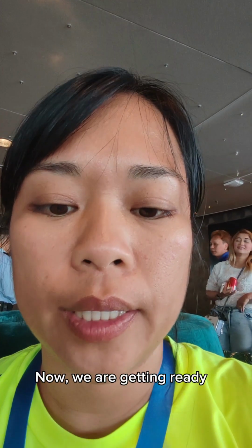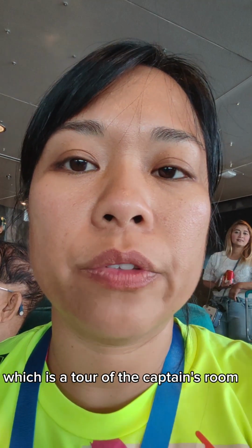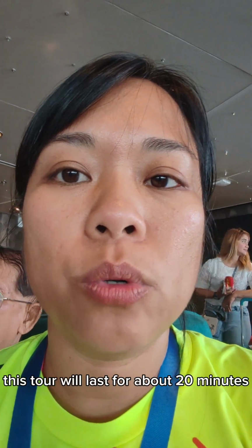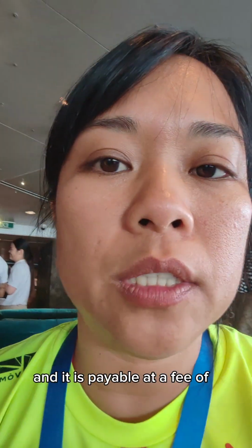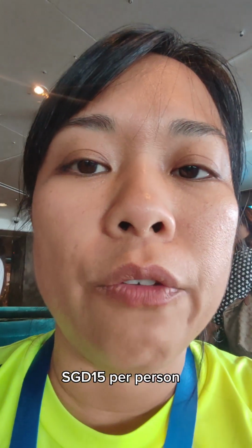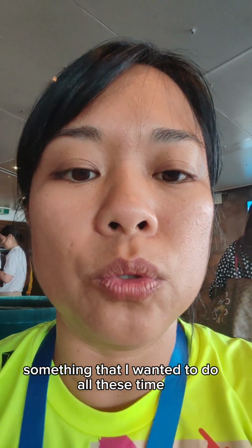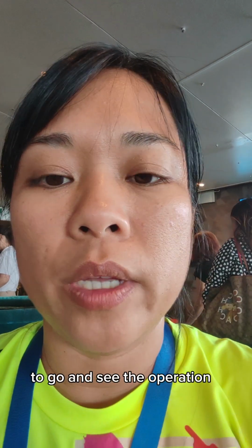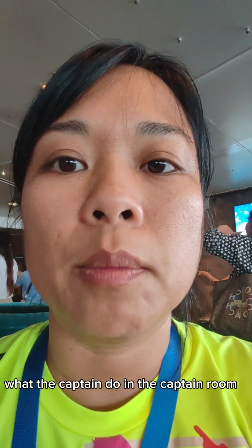Now we are getting ready to go for the bridge tour, which is a tour of the captain's room. This tour will last for about 20 minutes and it's payable at a fee of SGD 15 per person. Just something that I wanted to do all this time, to go and see the operation and what the captain does in the captain room.